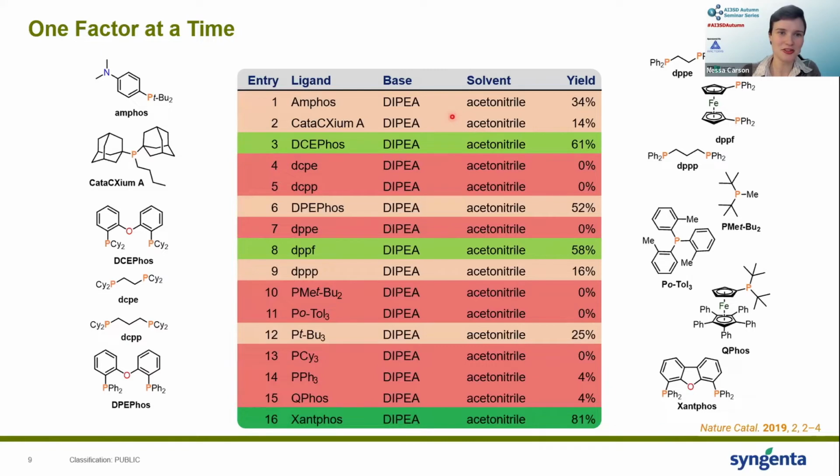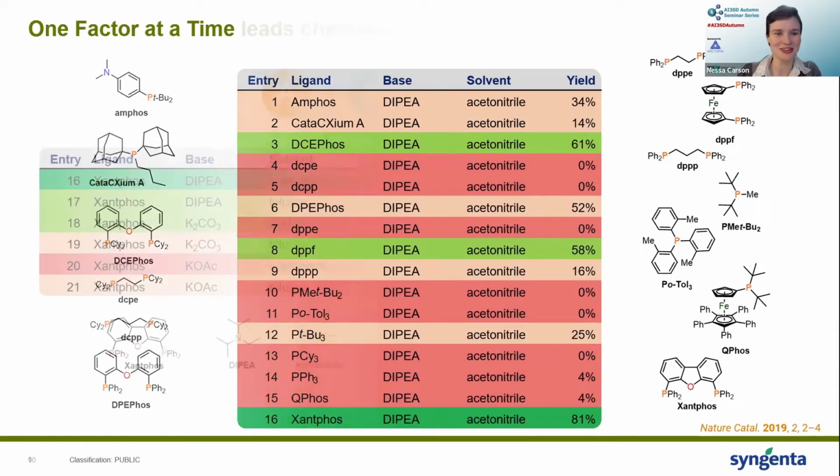Basically, these authors, I haven't even shown the reaction because what's important is what they're doing here. But it was a cross coupling. They have tried one base and one solvent. And with those, they've run 16 different ligands. So all the same conditions. The only thing they're changing is the ligand here. And they found a couple of good ones. They all seem to be phosphines that have worked out really well here. But the best of these is clearly xanthos, which has a 20 percentage point lead on BCE phos, the second best. So it looks like xanthos is definitely the best ligand here.